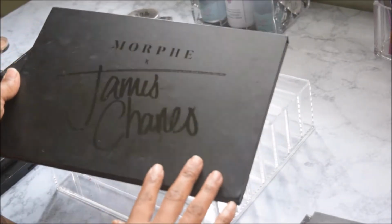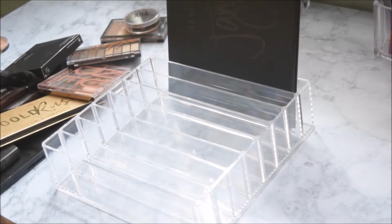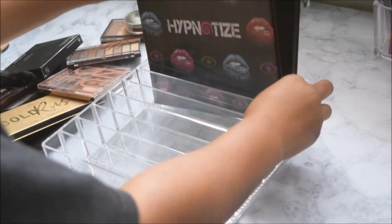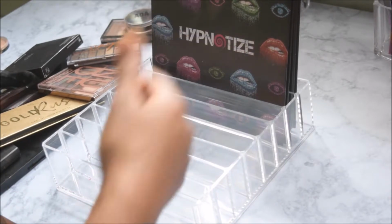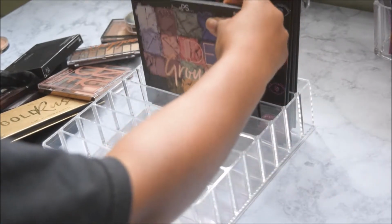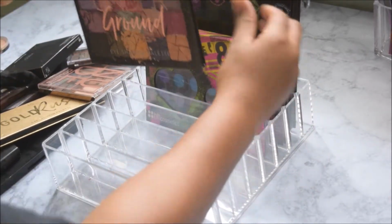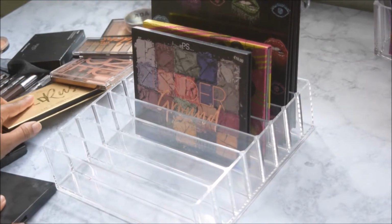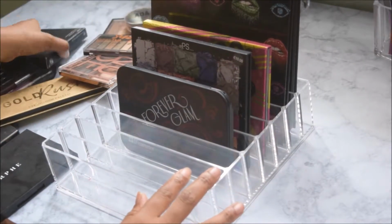So this is the Morphe James Charles palette. It doesn't fit obviously like that, so I'm gonna have to sit it in the back like that, which is pretty fine with me as well. And then I'm just gonna go, this one fits this way. Then I'm just gonna stack the rest of them from biggest to smallest. So we've got this one, we've got Eyes on the 80s. I've got this one here, Forever Glam.